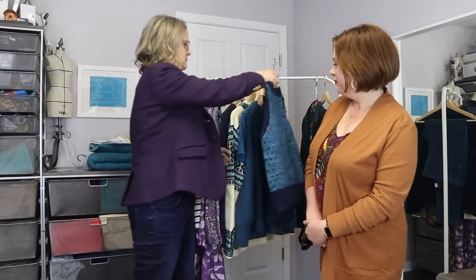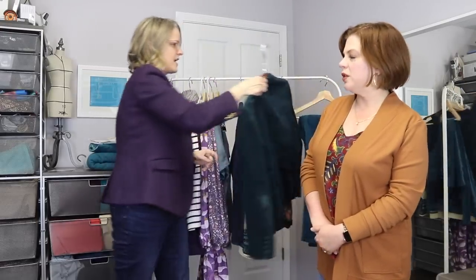It's Malabrigo yarn, and the pattern is called Seeing Spots. It was a free knit along for October, and I'm just really proud of it that it fit. And then finally, it's really cute on.